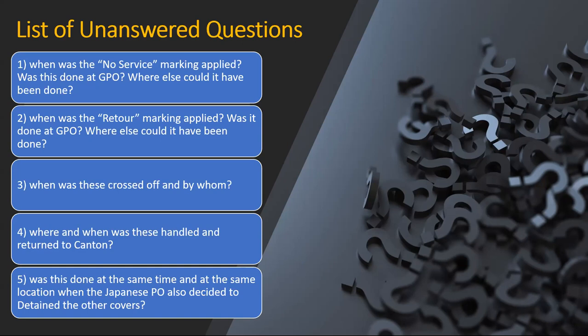And when were the U-turn covers handled and returned to Hong Kong? This where and when, you could easily see it probably was done by the Japanese. Of course, we don't have any proof. So until we get proof, that's still a question. And of course, it probably was done after fighting, where the Japanese got hold of the other mail and tried to loot the other mail.